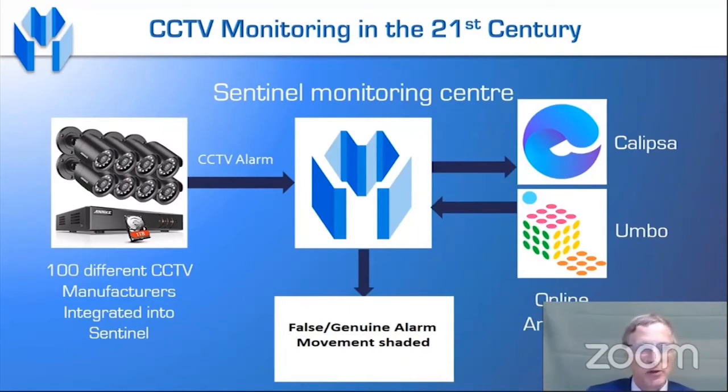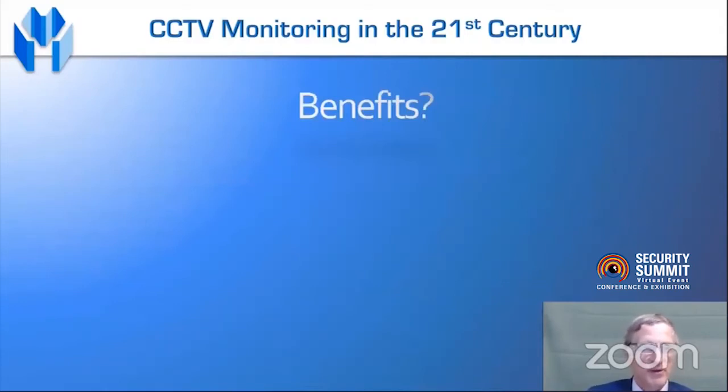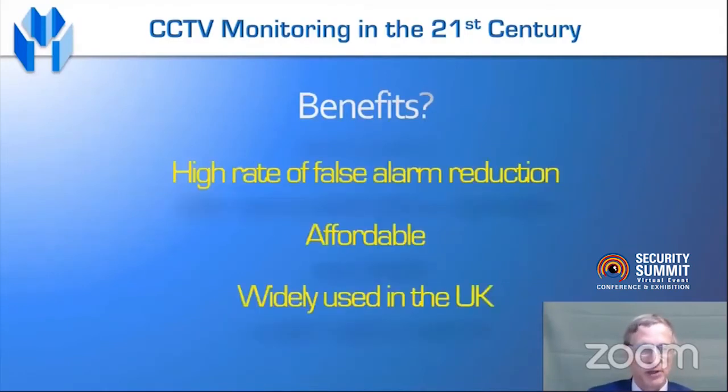And we might ask ourselves, what are the benefits? Well, quite a few. First of all, we have discovered that there is a very high rate of false alarm reduction. And the suppliers that I've quoted provide affordable solutions. They're not so expensive that they offset the benefit that they give. And the result of that is that these are very widely used in the UK. Most of our UK customers that are doing significant video monitoring will be using false alarm reduction using cloud-based services.